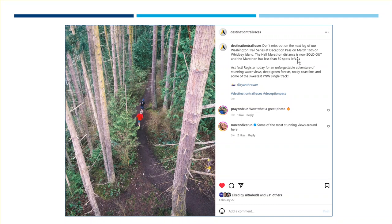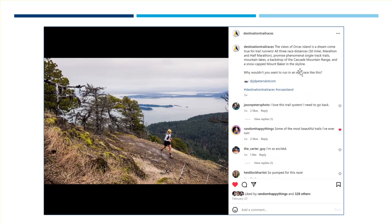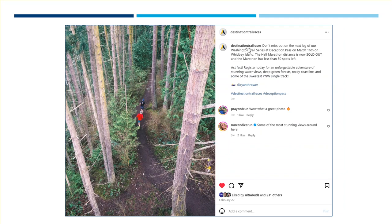Don't miss out. So, showing that scarcity. This is just a marketing channel of how to do social selling, right? So we're selling out this race, Orcas Island. We're selling out this race, part of their Washington Trail series at Deception Pass. See how it's sold out. One distance is already sold out, and the marathon has less than 50 spots.